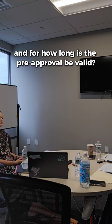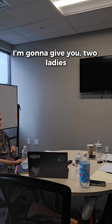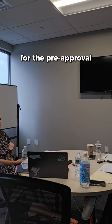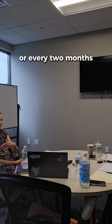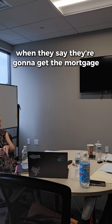And for how long is the pre-approval valid? Usually 2-3 months. And the lenders I'm going to give you, 2 ladies, you're not getting charged for the pre-approval. Because if you go to a Polish bank, they say $100. Yes, and then you have to renew it every month or every 2 months and pay $100 every time. Those 2 lenders I work with every day, when they say they're going to get the mortgage, they're going to get the mortgage.